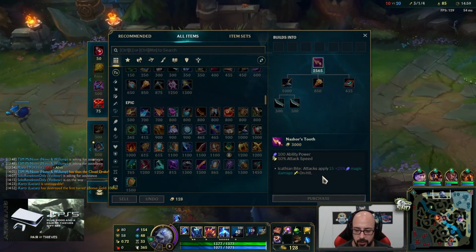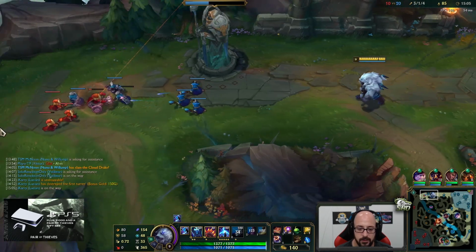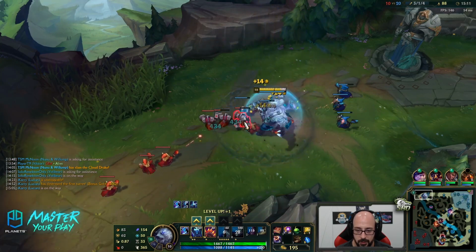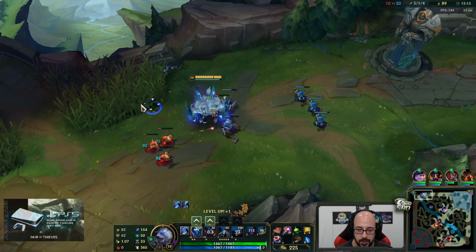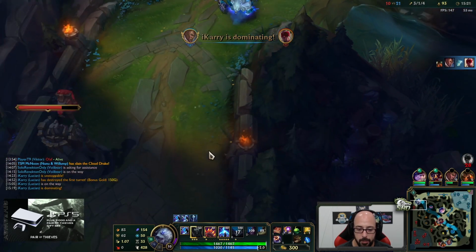I did this build earlier. So yeah, 150, like 70 or 80. That's per auto attack. And then you're adding in your regular auto attack damage as well. So each auto is hitting for like, I don't know, almost 400. And you get a ton of attack speed once your passive is stacked up as well. Pretty OP.